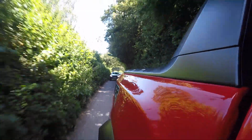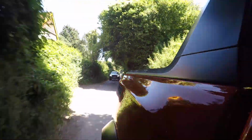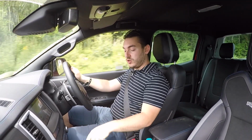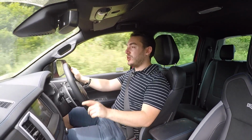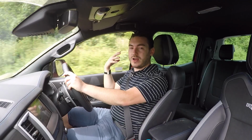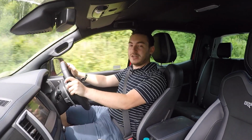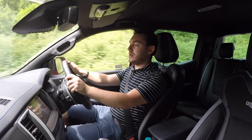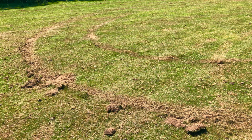Now, as you might expect, this 10-speed auto connects to a selectable all-wheel drive system. So you've got 4 high range, 4 low range, but also you can stick it in rear-wheel drive, which can be quite good fun, especially when you don't have any load in the back, and the back end can swing around quite nicely out of junctions, leaving gratuitous number 11 skid marks wherever you go, or tear up a field like I did the other day doing donuts, hence why this car's a bit muddy.